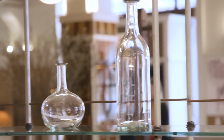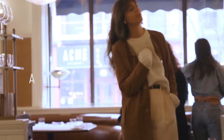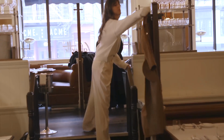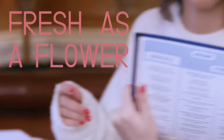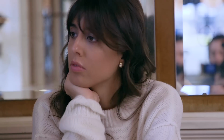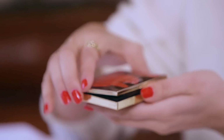I decided to go back before dinner with a friend and come back a little bit earlier so I can show you this look that is quite important to me because I really wanted to have in this collection a perfect, natural, nude, fresh look. Easy, simple, just there to enhance your own beauty, to support your beauty, and make you feel fresh as a flower that is blooming. So that's why I dressed up in all the nude tones and was really feeling this freshness of the spring. So the first product I'm going to show you is the blush.